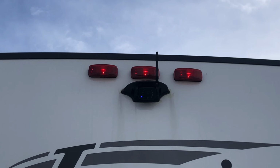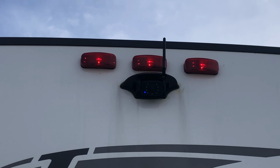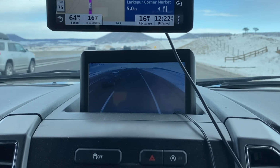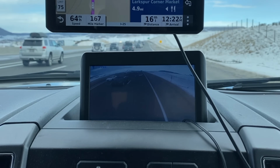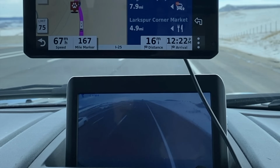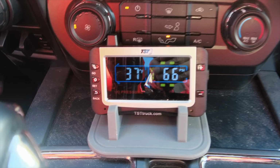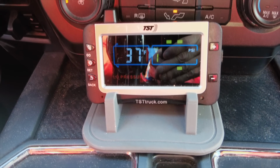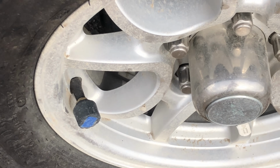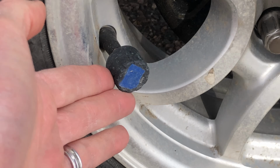Also, for greater visibility, I use a backup camera. This is the Furrion backup camera. On the dash inside the truck, I believe it's a 7-inch screen where we can constantly monitor what's going on behind us. Another important thing is to monitor your tire's pressure and temperature. We use the TST system. With this system, pressure sensors screw onto the valve stems and relay that information back to the monitor in the cabin.